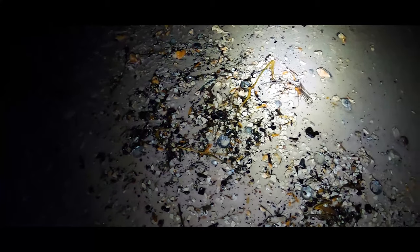Huh, we haven't found a tellin this week. And there's a tellin. Wow, look at the shells up there. All right, how is that for putting some light on the subject? I think the other light was going a little dim. Nice scallop. Nutmeg.